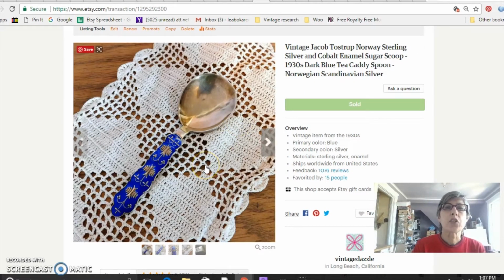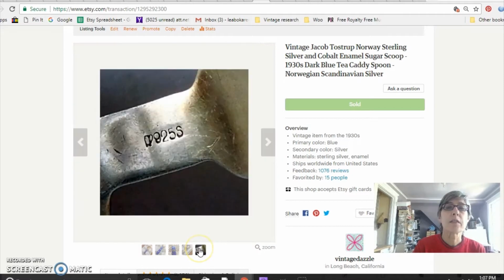And this is a sugar scoop that I got from my mother-in-law. And just to give you an idea of what my research is like sometimes, that's the mark I had to work with. It says 95S, and then there's this little symbol right here. I had no idea what it was.